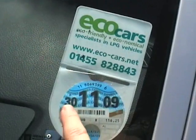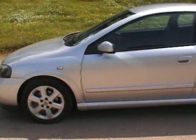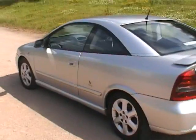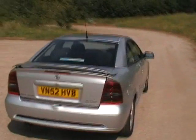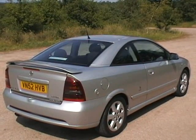So there you go, the other benefit of course of running an LPG car, not only the cost saving, there's the environmental benefits. This particular car is also taxed till the end of November 2009. The MOT is till March 2010. This is also London congestion charge exempt. So if you live in London and you need to drive into the centre of London, you can save £8 a day, which is £2,000 a year. So by the second year you'll have paid for the car in just the savings on the congestion charge.